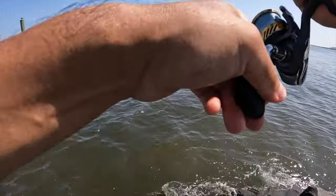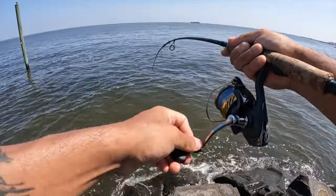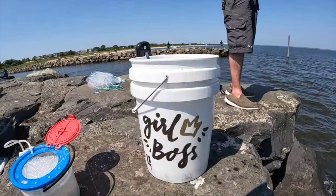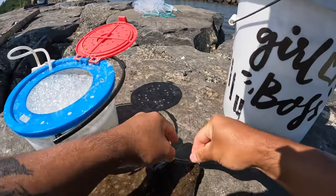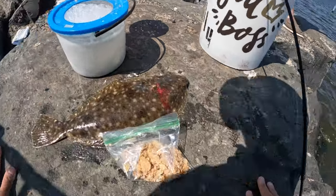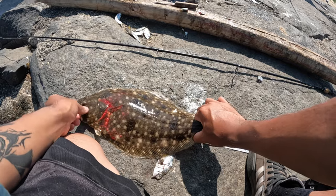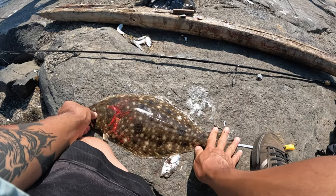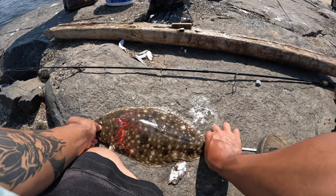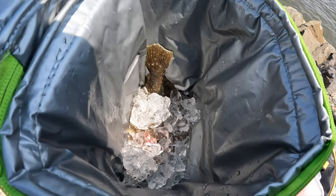This is a nice one. Please be a keeper. Too small, yeah. Let's see. To me, it looks good. To me, it's on the money. But I'll take it. My first keeper.